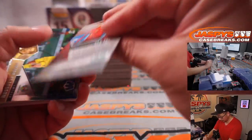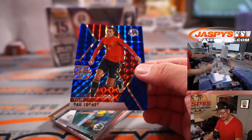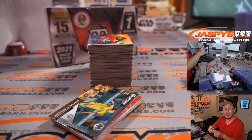I think these blues are numbered. Yes, they are. So Pau Torres, 24 out of 99 for España. Joe Andreessen with Spain.